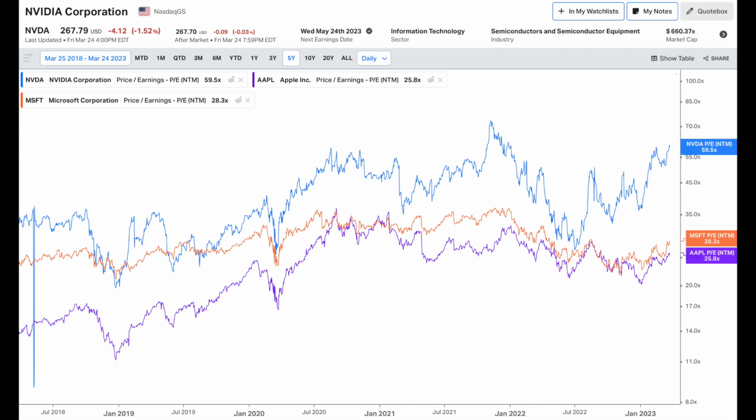So if you ask me, I think Nvidia is just a pure momentum play on AI hype. I think Apple is a flight to safety play, and I think that Microsoft is kind of a combination of the two. All of the above, though, are trading for way too steep valuations for their future growth right now, and where rates are trading at currently, in my opinion.